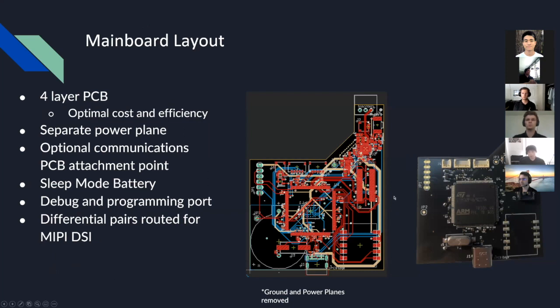We also have a sleep mode battery, which will keep the real time clock of the STM32 engaged even in the event of a main LiPo battery power failure. We also have debug and programming ports to make sure that we can program this board in a development environment. And just for optimal signal integrity to the MIPI DSI, we decided to route them using a differential pair routing methodology.